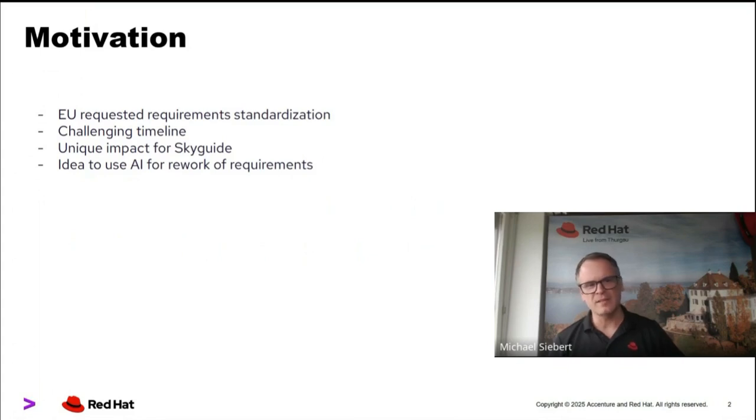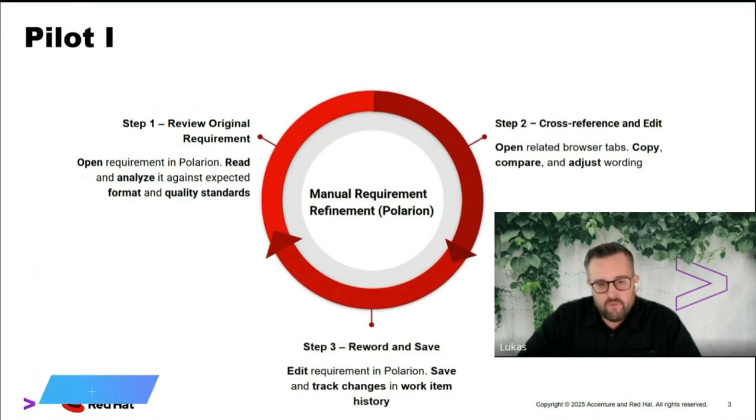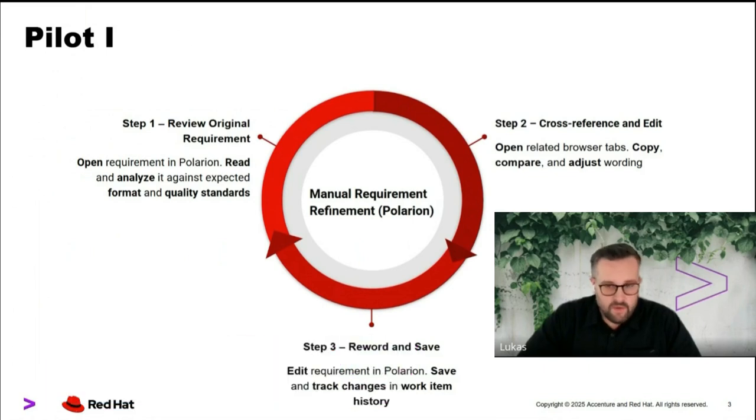Lucas, please tell us more about the pilot. What was the as-is process and the requirements? Certainly, Michael. Also a warm welcome from my side. The as-is process involved manually refining requirements directly in Polarion, often using multiple browser tabs to cross-reference related items. While effective, it lacked standardized workflows, making consistency and efficiency harder to achieve across all projects.